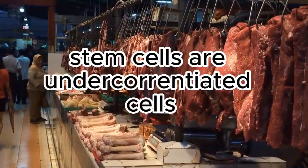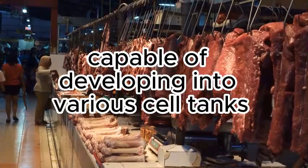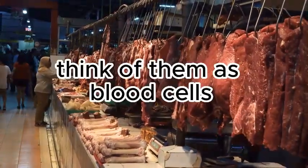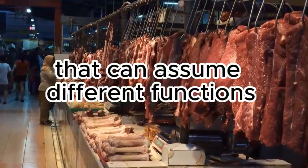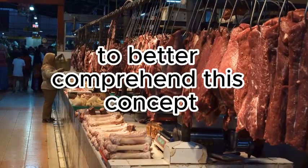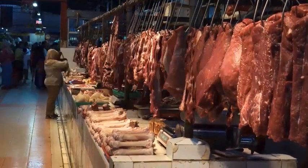Understanding stem cells. Stem cells are undifferentiated cells capable of developing into various cell types based on the body's requirements. Think of them as blank cells that can assume different functions within the human body. To better comprehend this concept, let's briefly discuss some essential facts about cells.